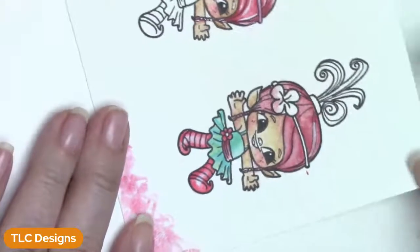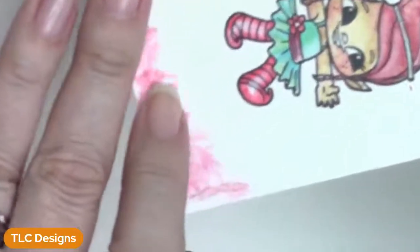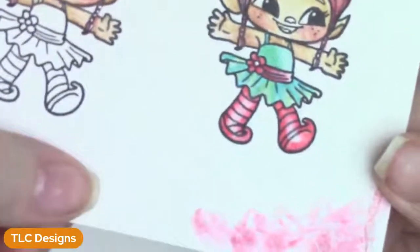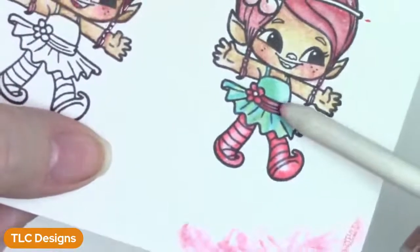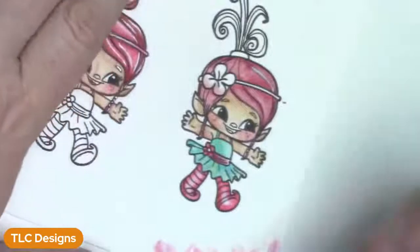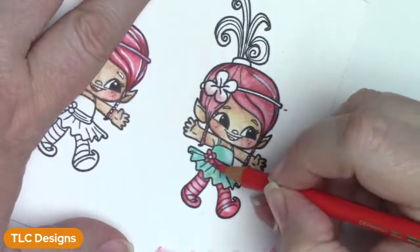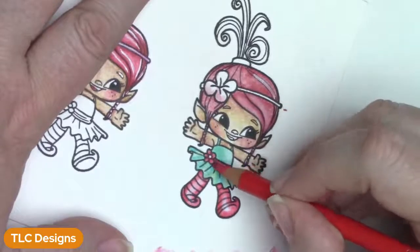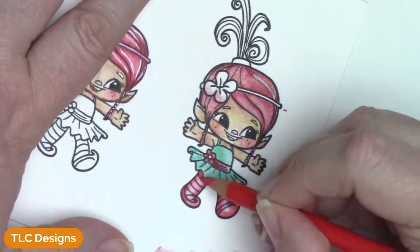There. I don't know how close you can get, but you can kind of see on that band that it's super light in this area, and then it gets darker and darker and darker. Now you can just keep, as long as you haven't pushed really hard, you could continue to build that red. You could actually add black on top of that red.